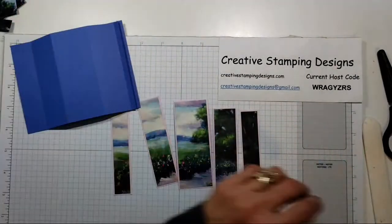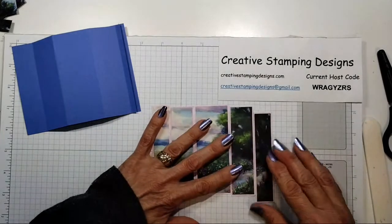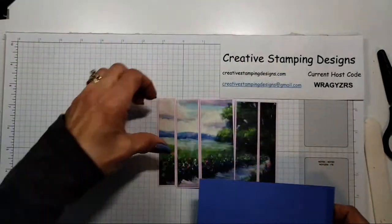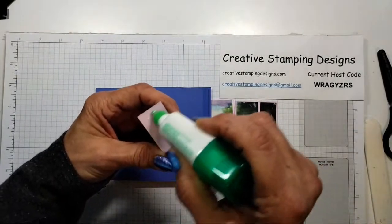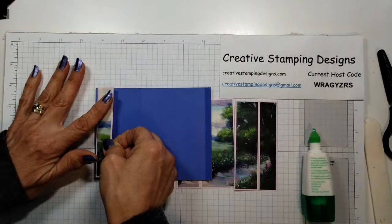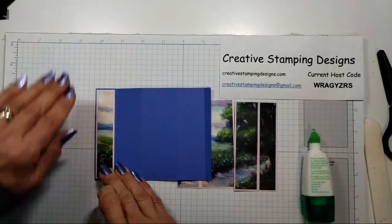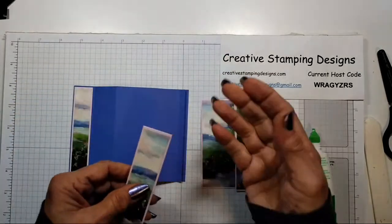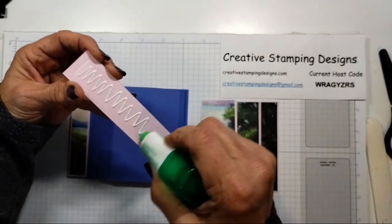All right, now we can adhere them onto the card base, and I'm keeping them in the order, even though this is a pretty easy puzzle to put together. Whoops. Okay, so we're going to take the 1-inch piece, and that's going to go on the left side that I had already glued down. And I do not pop any of these up. I leave them all flat. This one will get popped up, the end one, because I need it to be raised a little bit for the piece to go under.